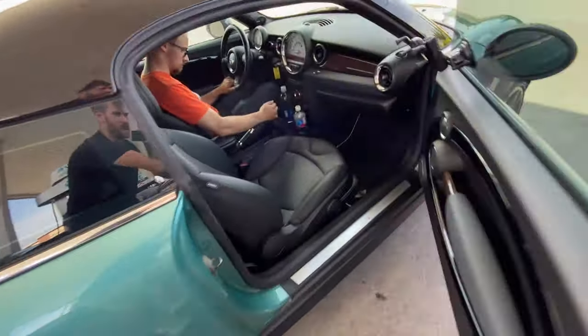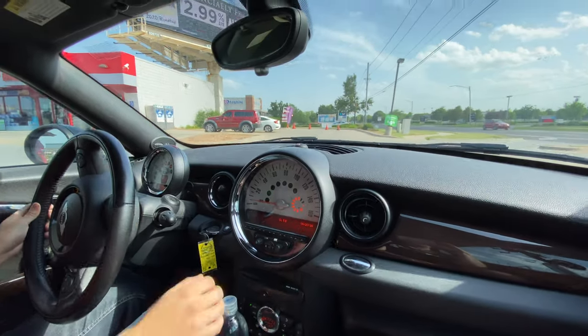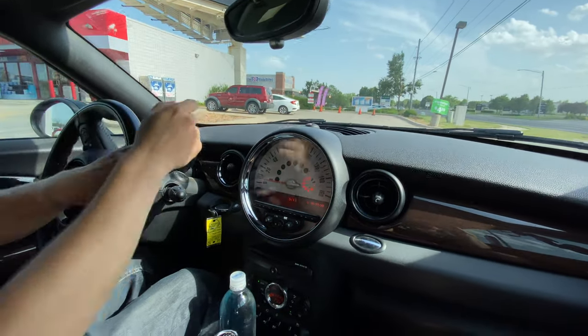All right, we are done getting gas, and you'll notice I'm getting into the passenger side because 100% Jake is going to drive this one. I unintentionally put a lot more fuel in this than I wanted to. Hey, look at that. I was going to squirt some fuel in it because this car is still for sale.